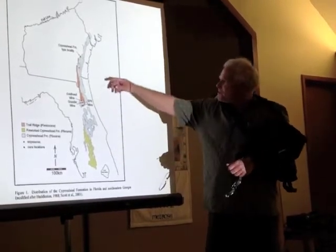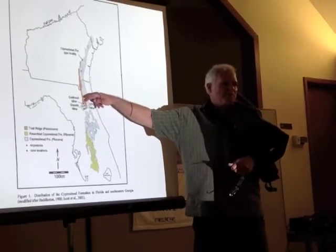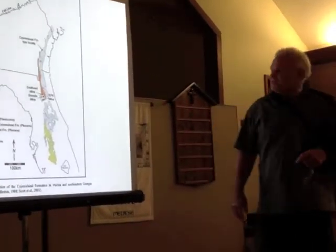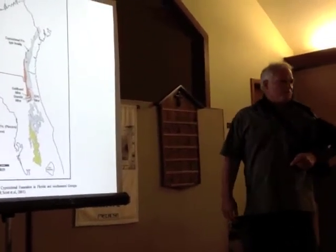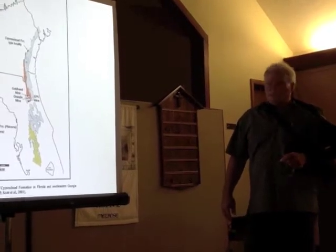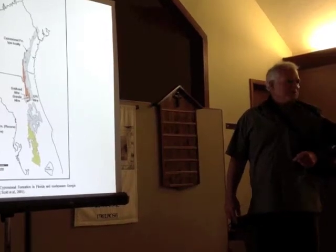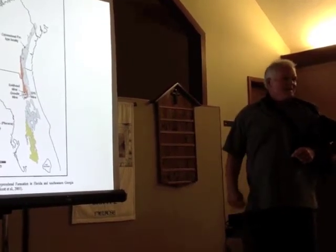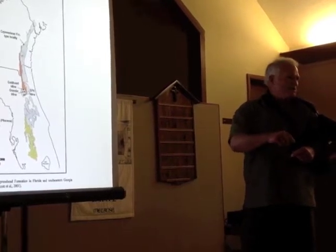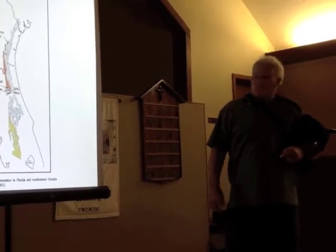And it's topographically high. In this area, it gets all the way up to 270 feet, 280 feet. One of the highest places on the Trail Ridge, in fact the highest place, is called Sugarloaf Mountain. And it's down near Lake Apopka. It's 315 feet high. That's the highest place on the peninsula. The next highest place is where Bok Tower and Bok Gardens is. That little hill is 310 feet high. Big sand dunes.